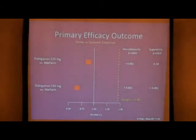And when we look at the results for the primary efficacy outcome, we have on the top the Dabigatran 110 milligram dose versus Warfarin. And we can see that it was found to be non-inferior to Coumadin in reducing stroke or systemic embolism, but it wasn't superior. But it was not inferior. And when we look at the Dabigatran 150 milligram dose compared to Warfarin, we see that it was non-inferior and then tested for superiority, and was also found to be superior to Warfarin in reducing that stroke and systemic embolism.